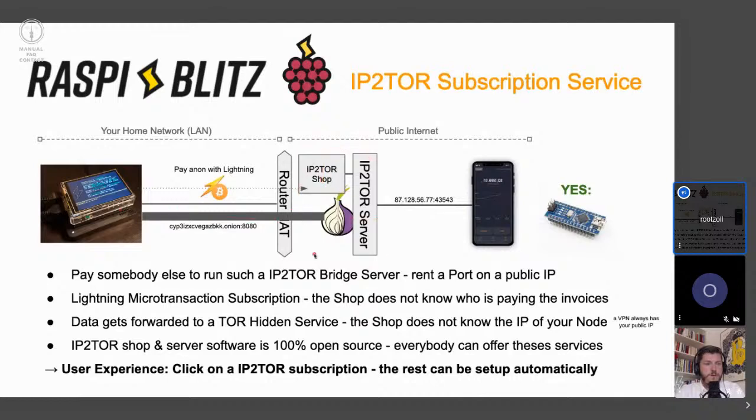So what the Raspiblitz now has here is a kind of subscription model you can use. With Lightning microtransactions, you can go out to an IP to Tor shop server and say, show me all the bridges you have available, and you pick one, and then you rent a port address on a public IP and pay for it every 24 hours. So first of all, this is perfect for Lightning microtransactions, because we already have a Lightning node here. It's funded, it can pay services.